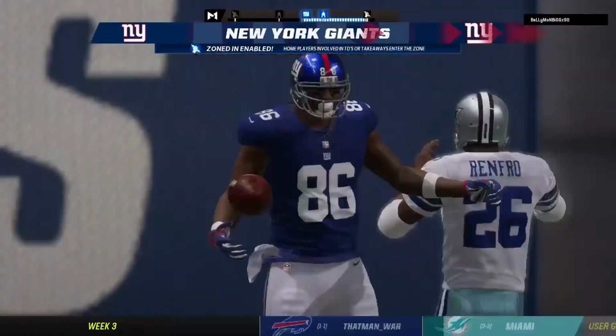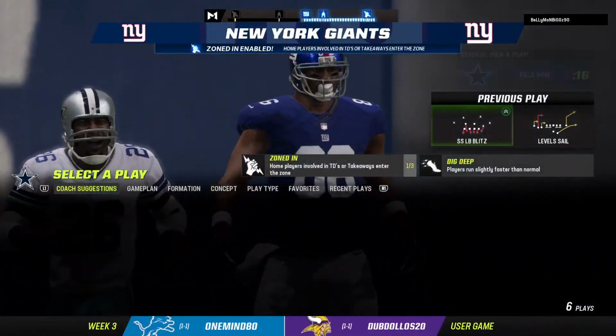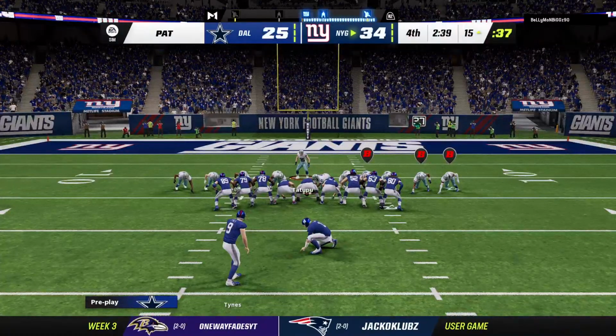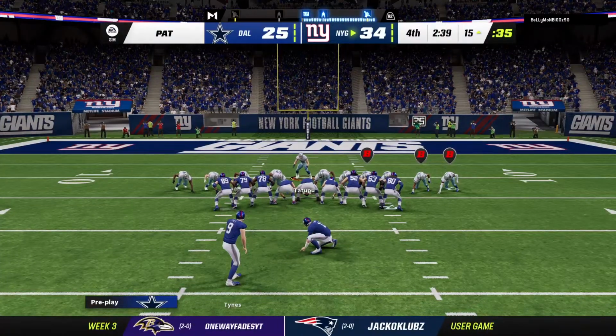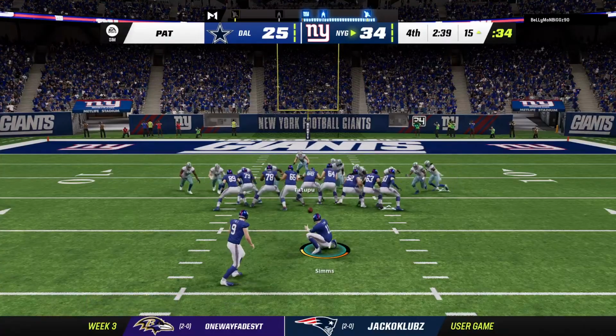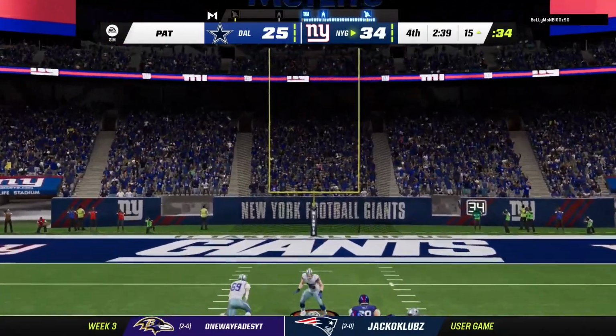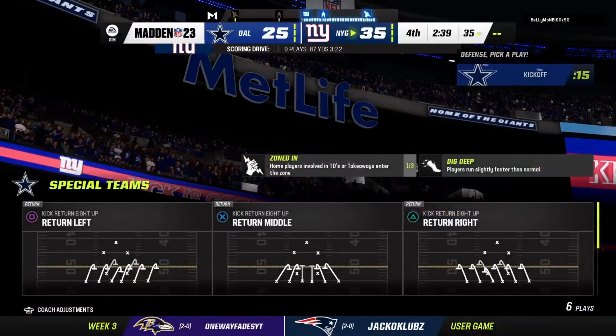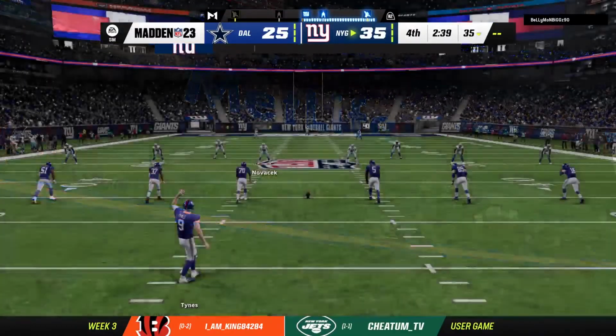And that is caught. He's got it for a giant touchdown. A great effort there. 28 yards. And the Giants are able to build on to their 4th quarter lead. The extra point splits the uprights, and his guys will take a 10-point lead.